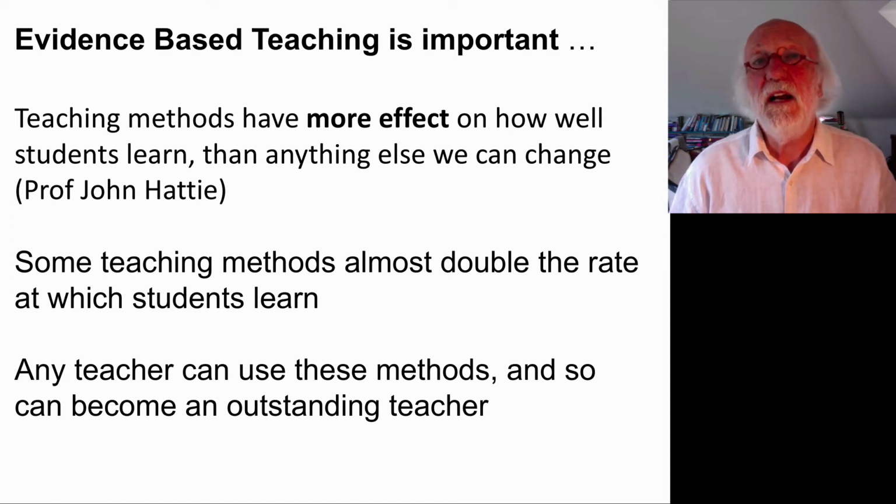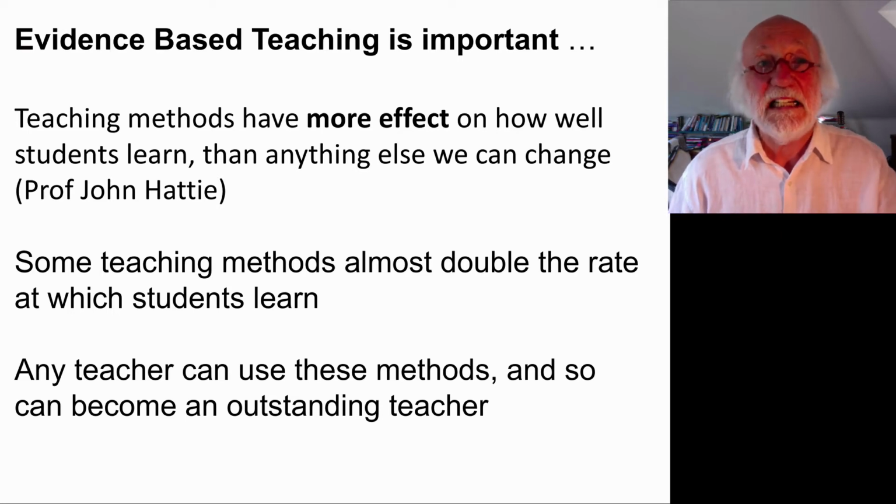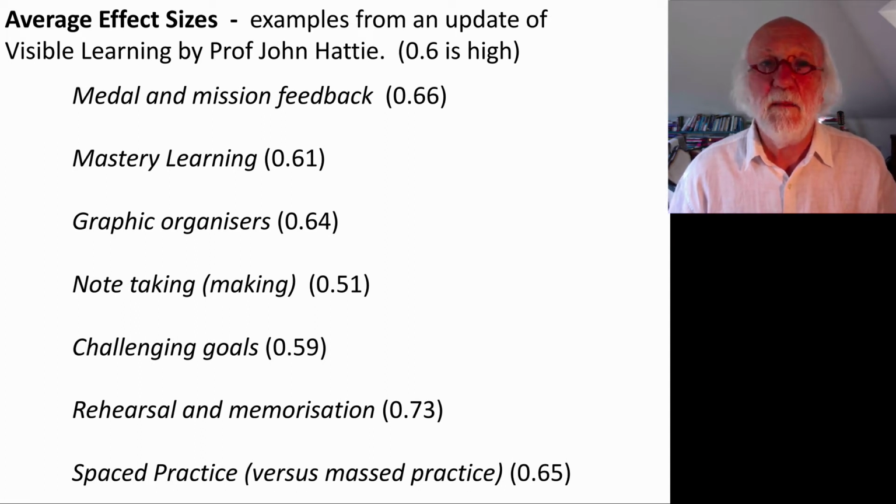Professor John Hattie has looked very carefully at effect sizes and finds that teaching methods have more effect on how well students learn than anything else we can change. Some teaching methods can almost double the rate at which students learn, and any teacher could use at least some of these methods and so become an outstanding teacher. Professor John Hattie is famous for collecting research review evidence to help us to determine which factors have the greatest effect on student achievement. His Visible Learning books summarize his work and they're highly recommended.